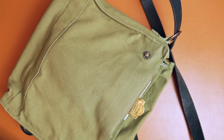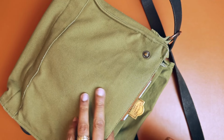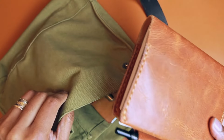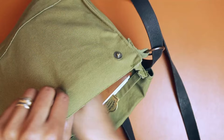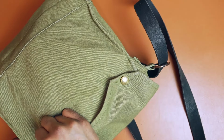I don't typically carry a water bottle with me all that much, just because most times in the city, between work and at home, I have water bottles at the respective places. But the other thing I might carry on me is my Hobonichi, as of late, A6 planner. So I'll just tuck that in here as well. And that's really it. Wearing this makes me feel like Indiana Jones, honestly.